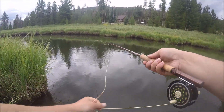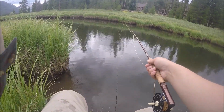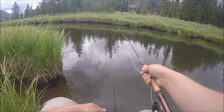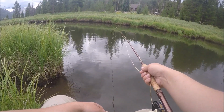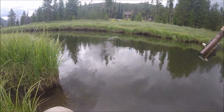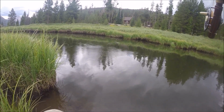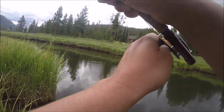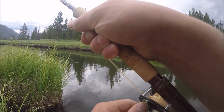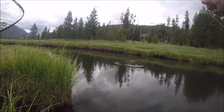Yeah, we should probably move upstream a bit for cuts, don't you think? Damn, it's a zebra midge. I've got one if you want one.